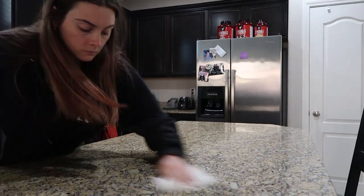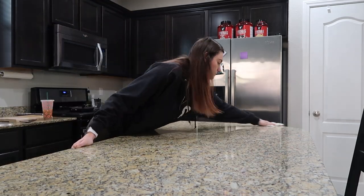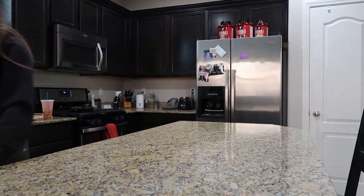I always clean my granite countertops with the Method Granite Cleaner. I think that's what it's called. I get that off of grove.co, which is pretty much where I get all of my cleaning products.